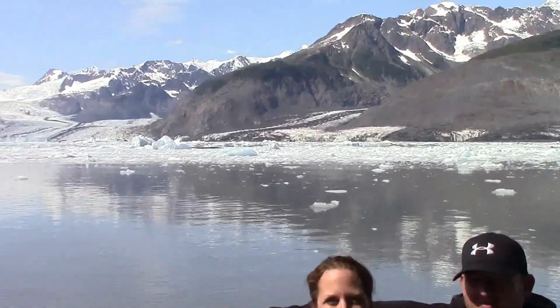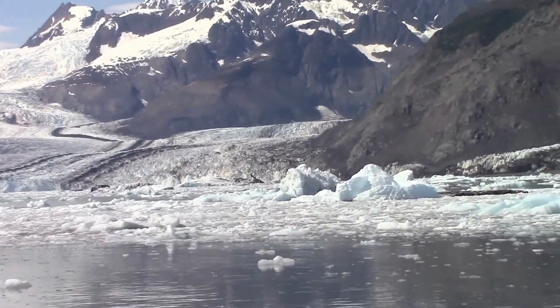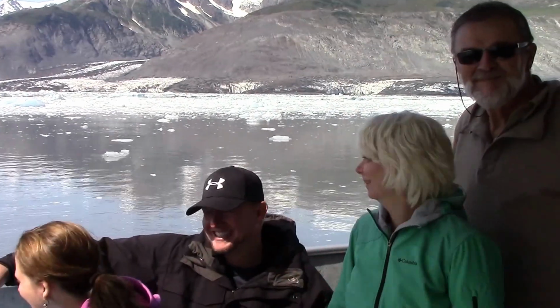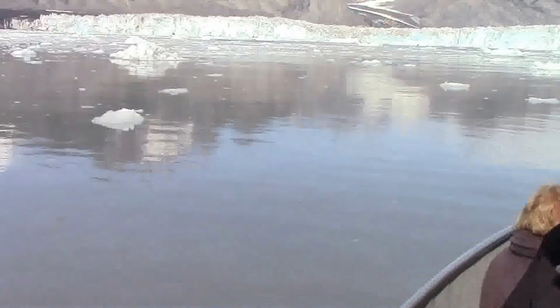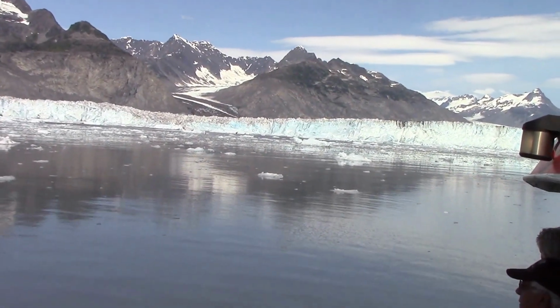We got them all here at the Columbian Glacier. Haas, Sue, Denny, Dee, and this is what they're looking at. This is the back side of the glacier. We're smiling and kidding, not looking at the glacier. And we're just parked right here for now. There you go. And this here is the actual glacier.